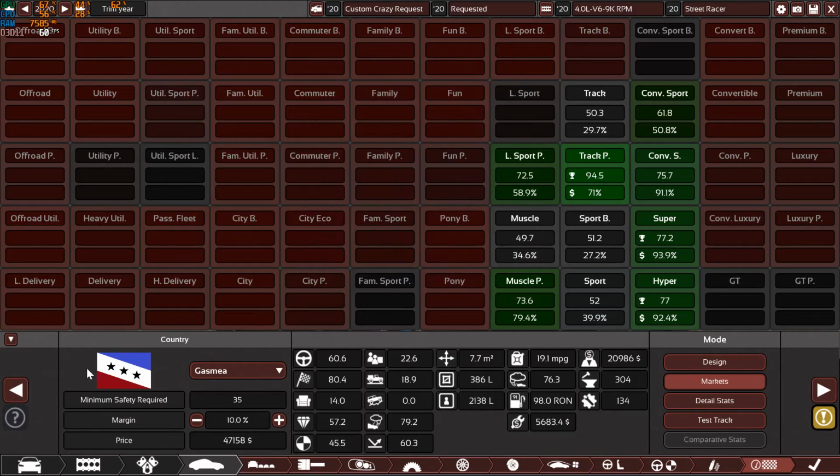But all of this power, weight distribution, perfection, everything for only 47 grand, it's not bad. And that is my final problem with the car.